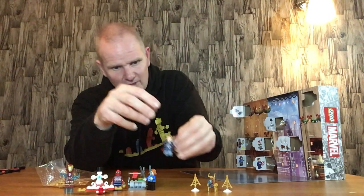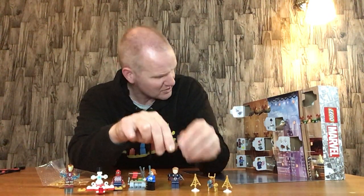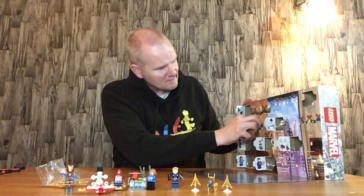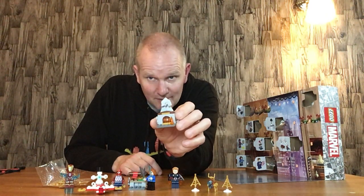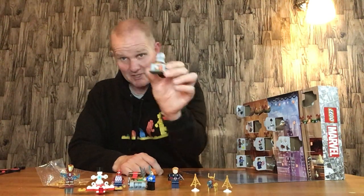It needs to be used in other builds, to be honest. It needs to be used in other Lego sets. If it isn't, I'll be very surprised. Right, door number 11 is the fireplace with Mjolnir, Thor's hammer. It's quite a nice little mini build, really, and it's a clue to what's coming, I think.